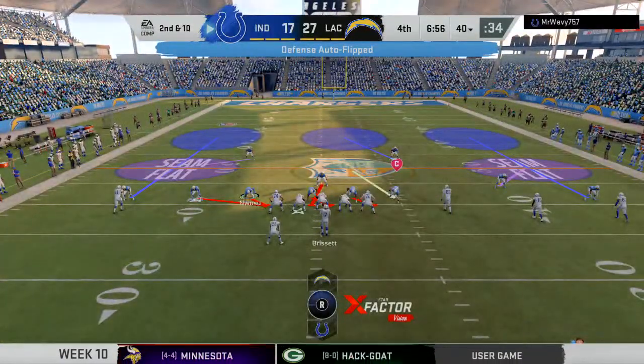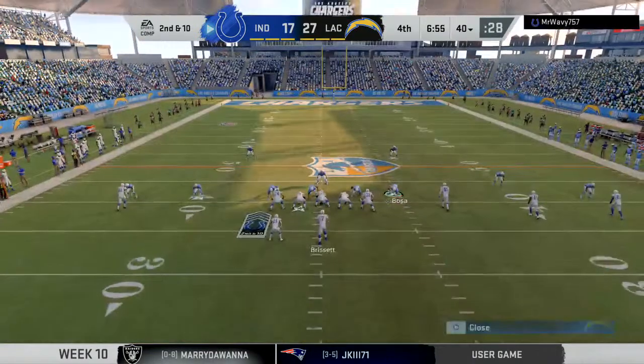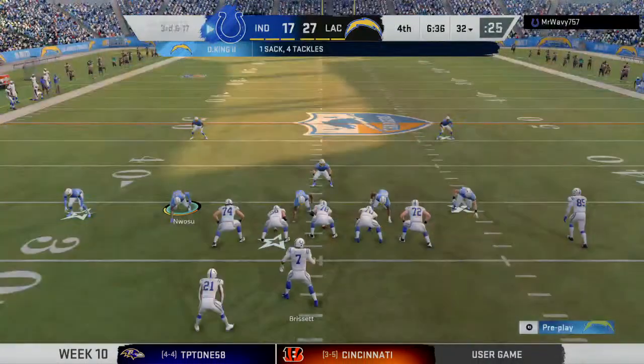So 2nd down and 10. Once again, they'll go from the 40. 49, guys. Mike, 49. Brissett sets to throw it. Nowhere to escape, and he goes down.